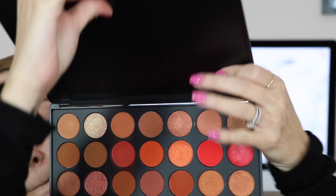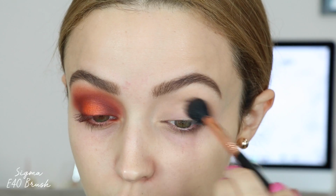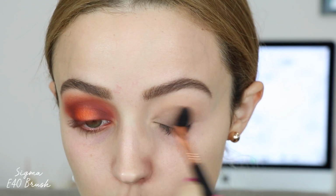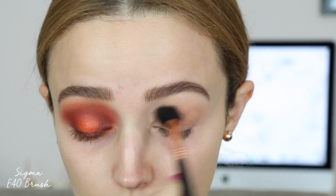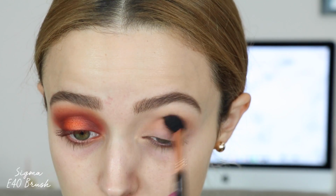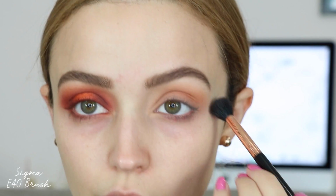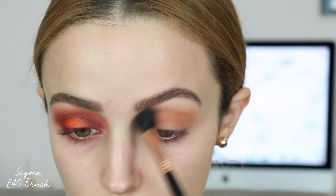Okay, so I've already primed my eyes, and now I'm jumping into the Morphe 35O2 palette. I'm going to take this shade and I'm going to use this as my crease color. This is pretty much going to be my transition shade so that all of the other eyeshadows I put on top will just blend better because we have this initial color down. So I'm just buffing this into my crease and just gradually building up the color.